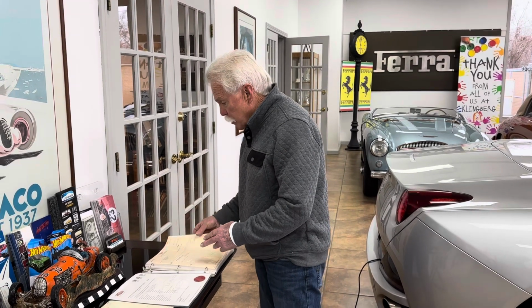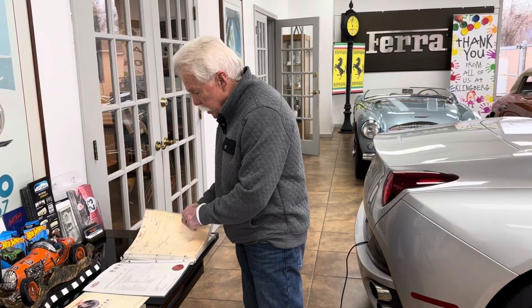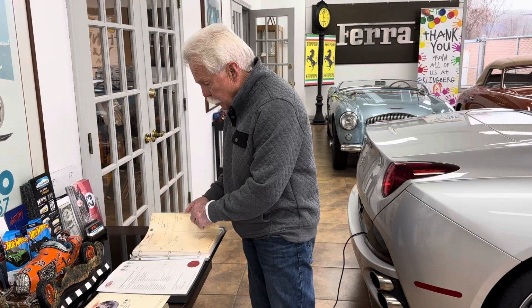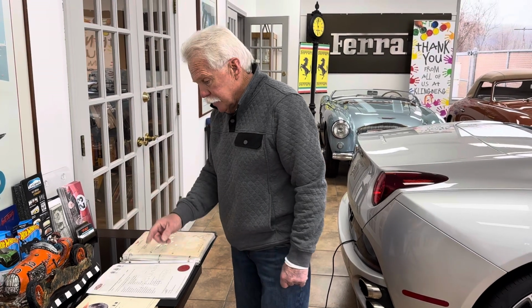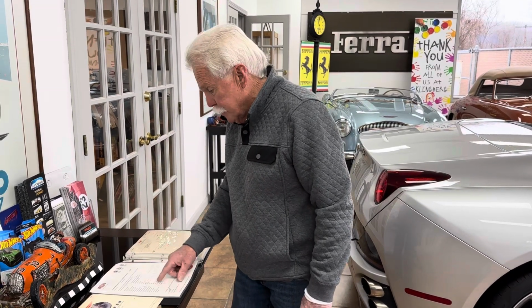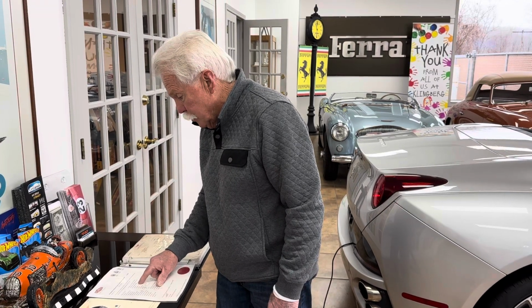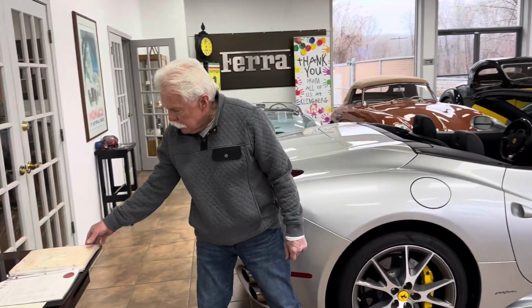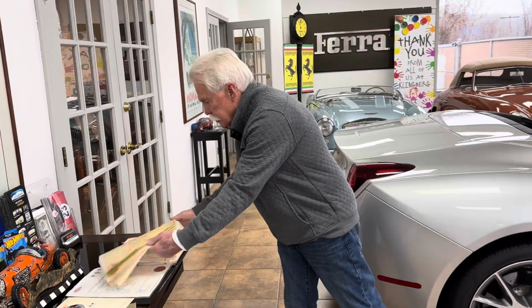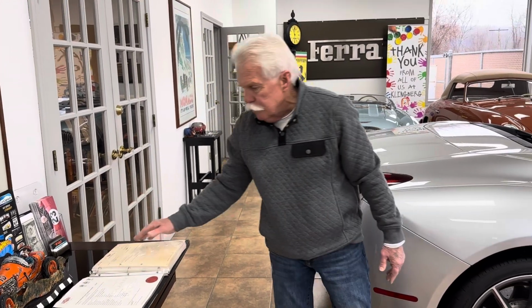This Jaguar I purchased a few years ago. We've got the original invoice here. Mr. Garroway bought it in New York in December, and we've got the Jaguar Heritage Trust certificate here, and it was built 20th of September in 1961. So it's a 61. With the paperwork though, it is a full list of paperwork from when Garroway owned it right till when I purchased it.